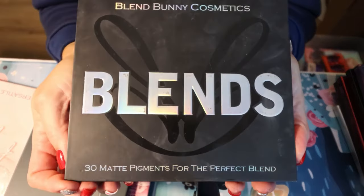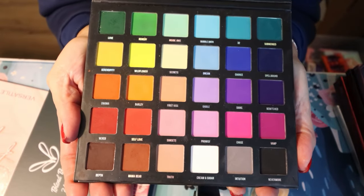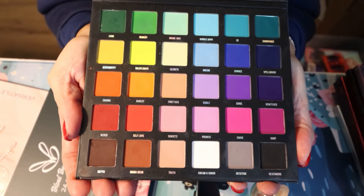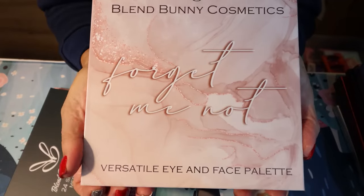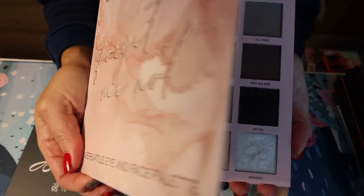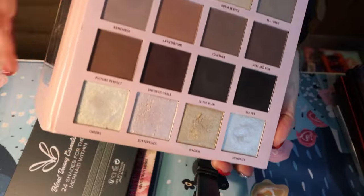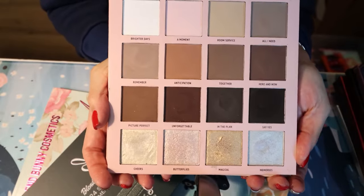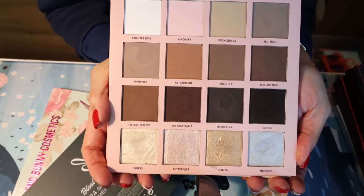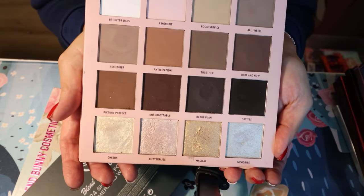My all-time favorite mattes palette, this one has had a lot of love. I love pairing this with my Unearthly All I Ever Wanted palettes. Again, the mattes from Blend Bunny, in my opinion, are the best mattes you can get. Blend Bunny Forget Me Not Eye and Face palette. So this came out this year, and the premise behind this is to use this both on your eyes and as a face palette. So you should be able to use this for setting powder, bronzer, contour, highlight. This palette, it's okay. It's okay.